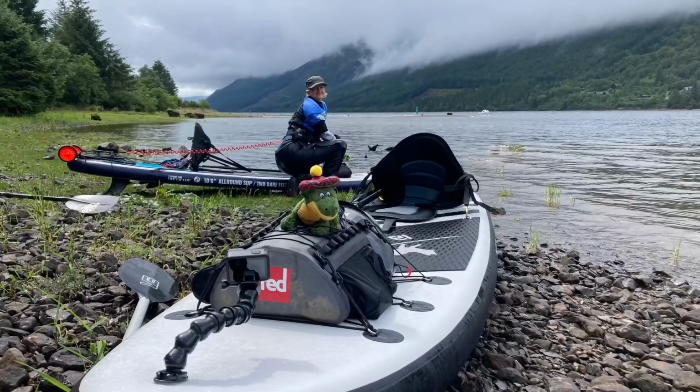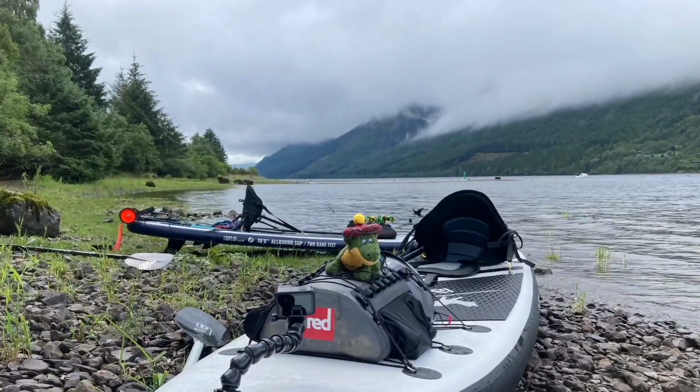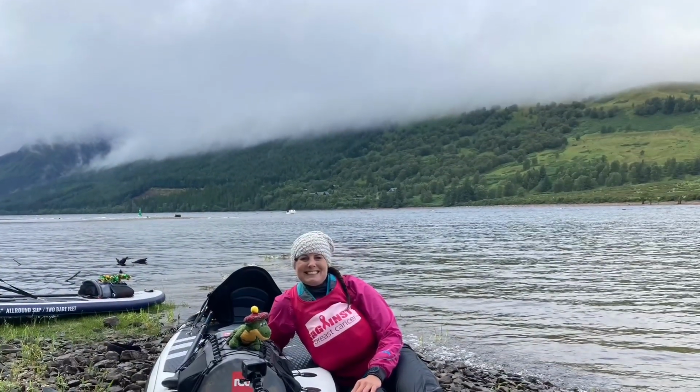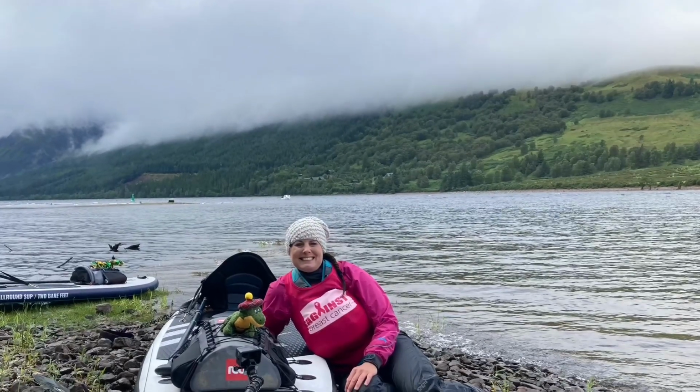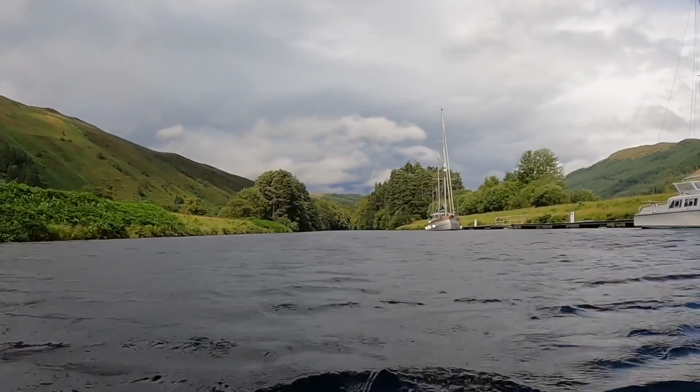So we're now at South Laggan at the end of Loch Lochy, and this would be the end of day two if we were doing it in 5 days. But we're not, we're doing it in 2 days, so we're carrying on. Next we'll be going along Loch Oich.